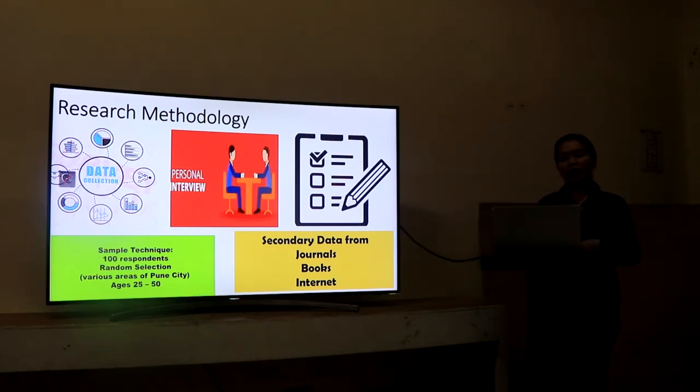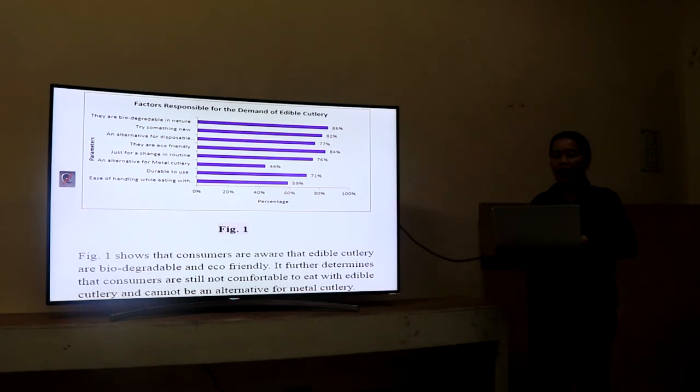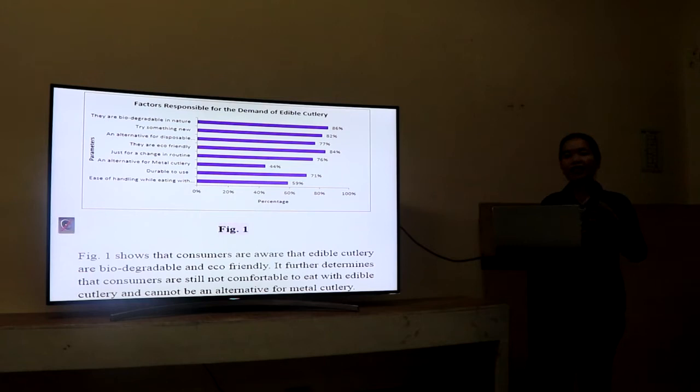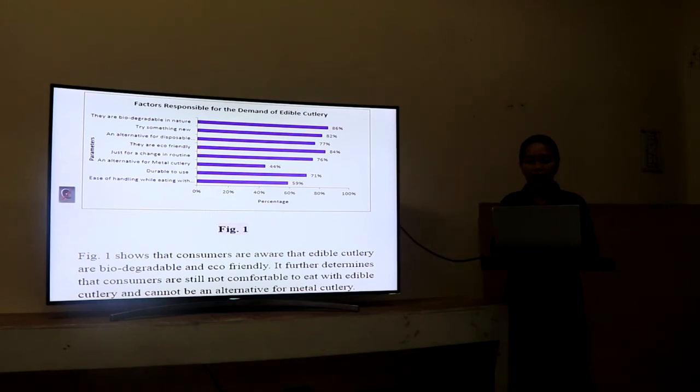So the results of this study revealed the following. These are the factors responsible for the demand for edible cutlery. One, consumers are aware that edible cutleries are biodegradable in nature. 86% said that, and 82% also said that though they are not purchasing edible cutlery on a regular basis, they purchase it to try something new. And then 77 respondents saw the edible cutlery as an alternative for disposable plastic cutleries, and 84% said that they are eco-friendly. And 76 respondents said that for a change in their routine, they use edible cutlery in eating their food.